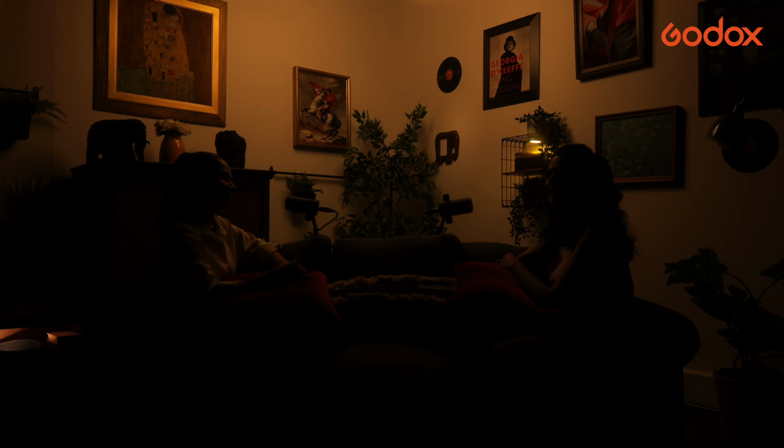So starting with the practical light, we see that there are lamps in the background which are casting light on the background on the wall. So we've used two portable lights, one in the drawer on the left bottom and one in the rack on the right, which is a reference of what the main light is.